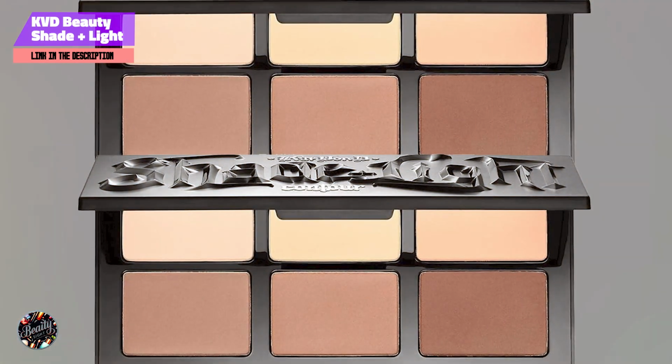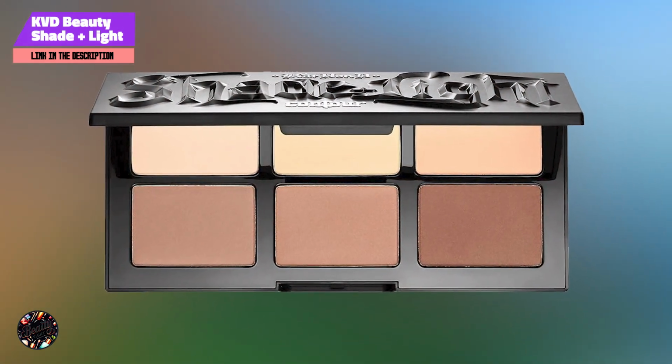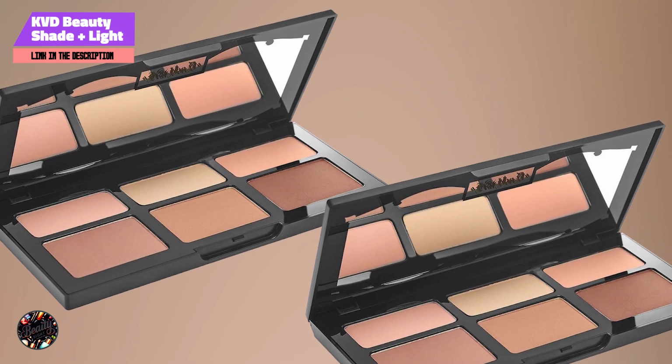The KVD Beauty Shade Plus Light Contour Palette is a professional-grade palette featuring 6 matte powders designed for contouring and highlighting. Its vegan and cruelty-free formula has made it a popular choice among makeup artists and beauty lovers.